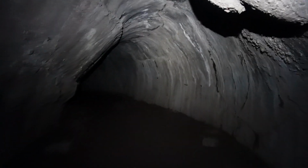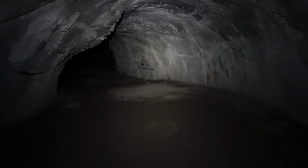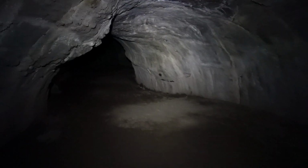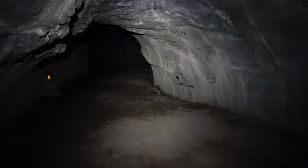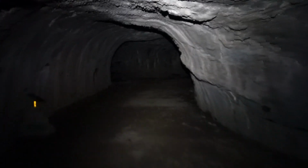I've never seen anything like this before. The walls are totally smooth. I've seen some old lava caves, but they were like rough. This thing is awesome. Definitely see why they call it the subway. Looks like another exit out the other side. We don't want to go that way. We'll go back the way we came.